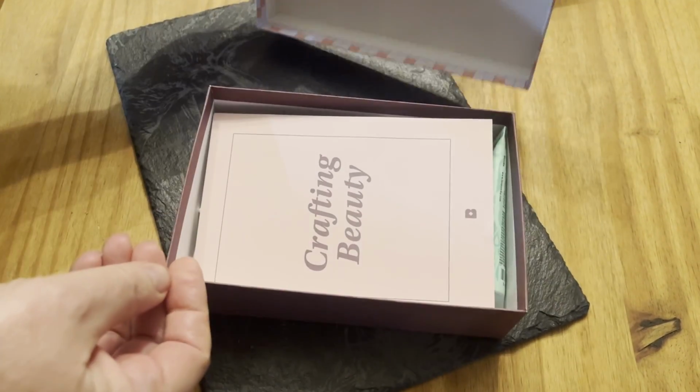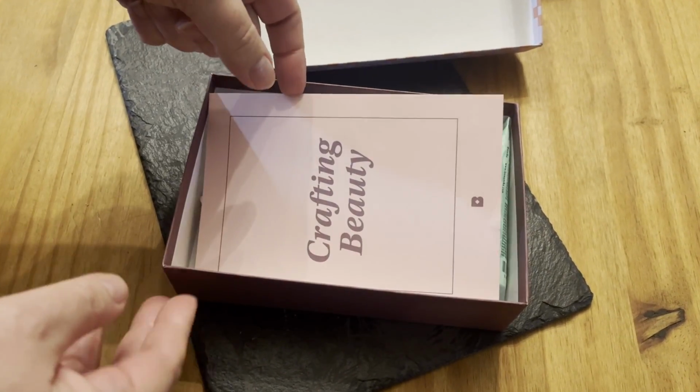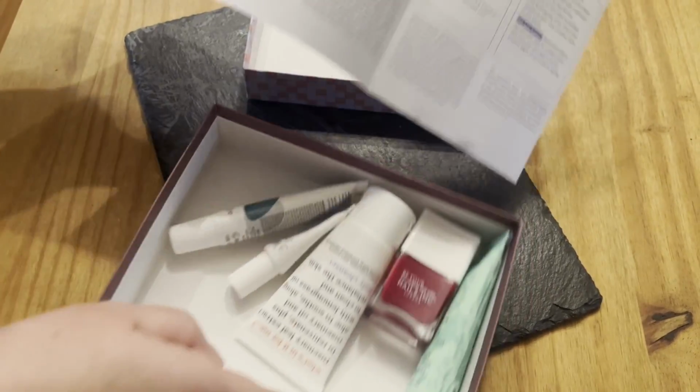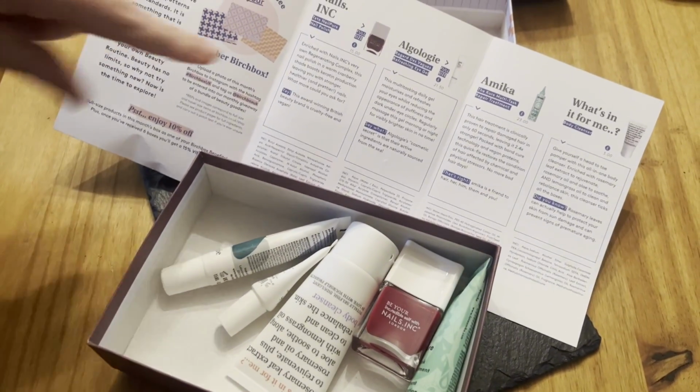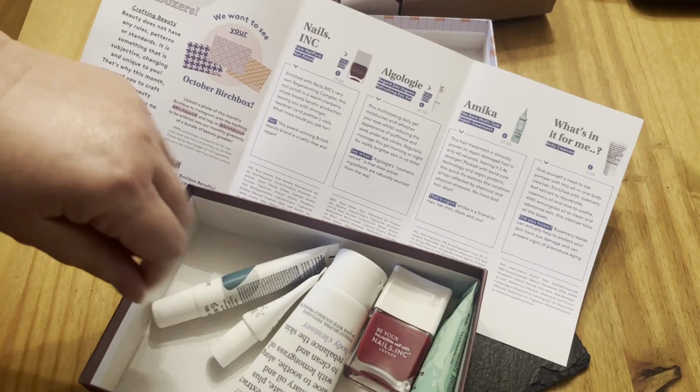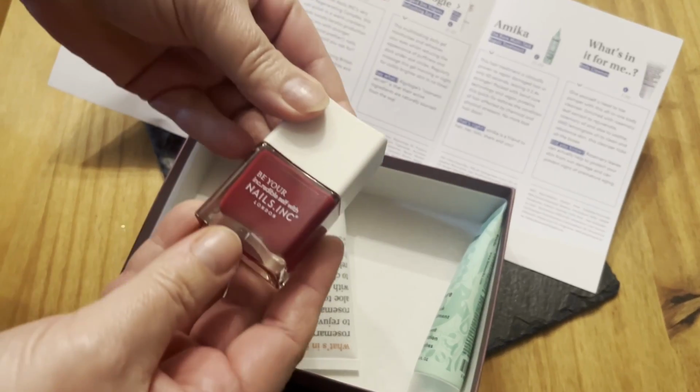Birchbox. Let's see what we got this month. I don't like to read the card when I open it because I like the surprise. But I suppose I could open it so we could go through it together. So some of the products come and they're full size, some of them come and they're samples. Let's go with the first one.